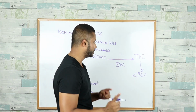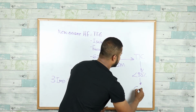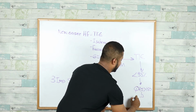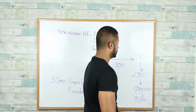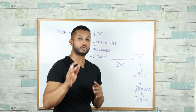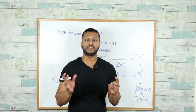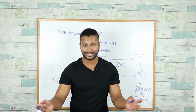What determines which one is which is if you have a widened QRS, a QRS greater than 150, now this patient will get a biventricular pacemaker device, whereas a patient with just a reduced ejection fraction but a normal QRS complex will get an AICD placement. The reason we are placing these devices is when your heart function is so low, the patient is more prone to arrhythmias and as a result sudden death.